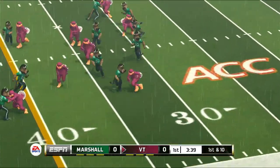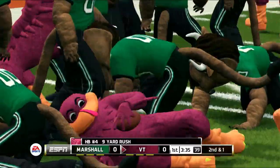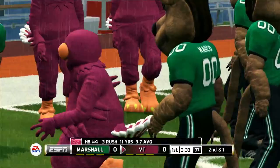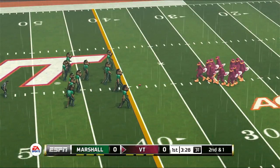It's the tailback. They'll bring him down at about the 39-yard line. They go with a run, and that'll be a gain of 9. Short yardage situation here. It's second down and 1.